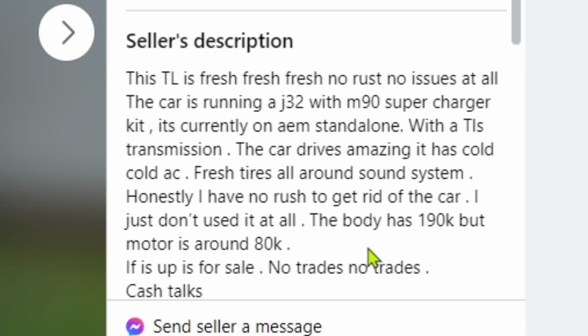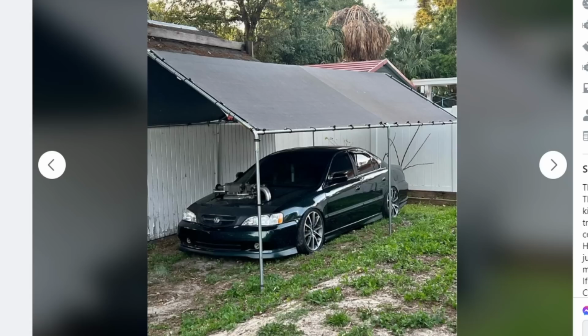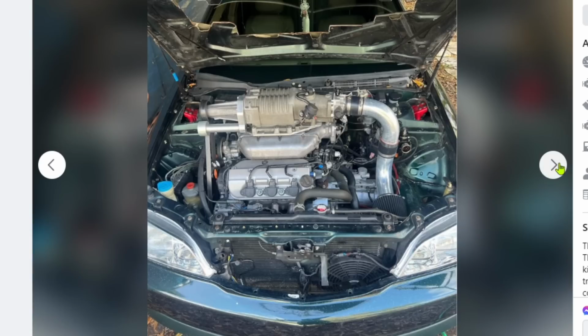That's great. I wish my Honda had cold AC. Fresh tires all around. Honestly, I have no rush to sell. Body has 190. The motor's around 80K. How much does he want, dude? 6,500 bucks. Oh, where is he located? Why is everything in Florida? Dude, honestly, this would be a fun car to pick up.